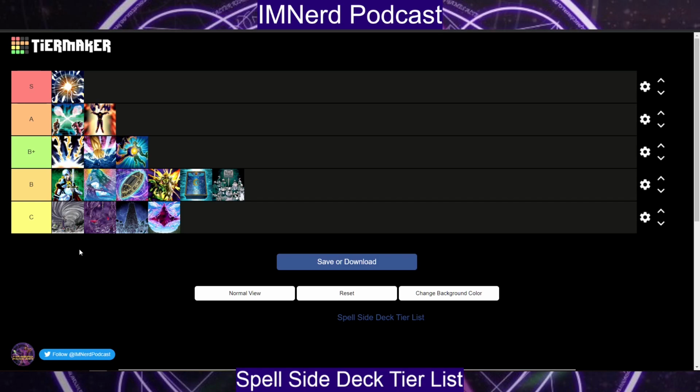I like Smashing Ground. I like Lightning Vortex. I don't think they're as good as Mind Control and Soul Exchange, but I don't think they're as bad as everything that's wishy-washy in the B tier. So this is basically the list. Now look at that. There's a nice little rhythm to the way it goes. I like the way it looks, and that was unintentional. But let me know what you think about this.